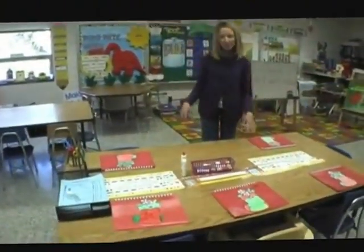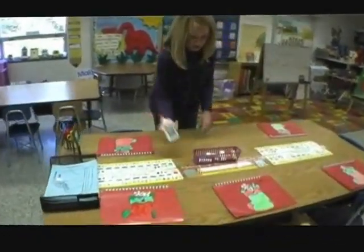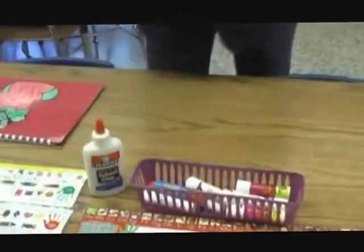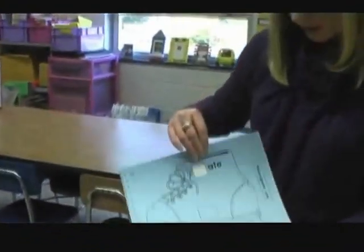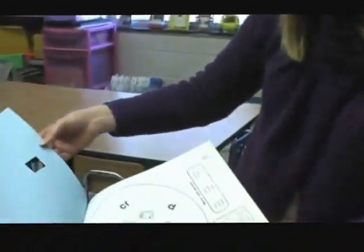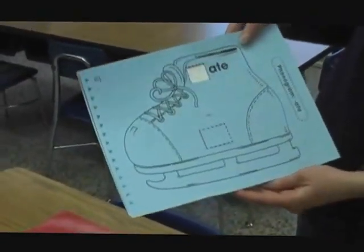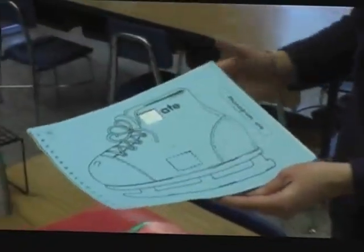This is the cut and paste center. As you can see, she's got her glue sticks, and right now they're working on a little project with Winter that has a little skate. And so what they do is they're going to cut and paste words on here that have the ending ATE and make different words. So this is the cut and paste.